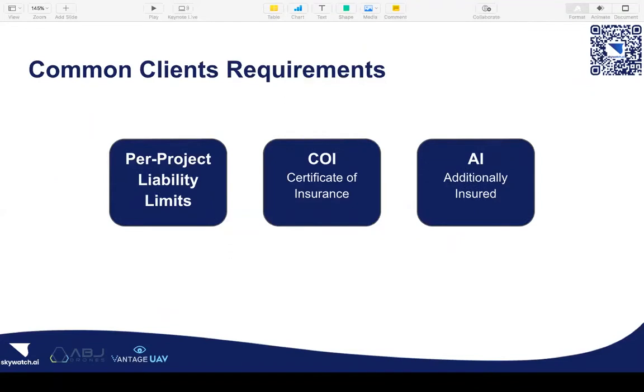Okay, so common client requirements. They're going to come with a liability limit, and SkyWatch, just to let you know, we can start at $500,000 and go up to 10 million. Those higher limits are available only for Part 107 operators. But anyways, wide range of coverage that we allow on demand.